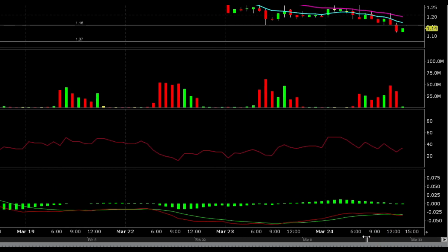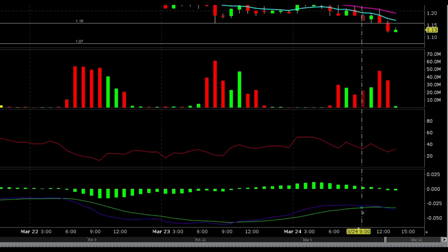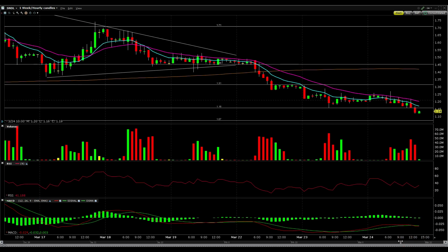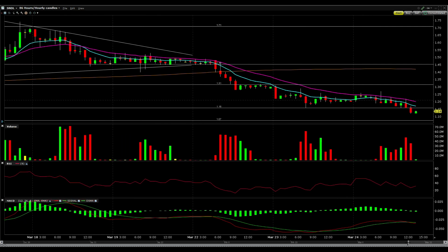And even if we take a look at the MACD, we can see how the red MACD line is crossing below the green signal line, and that's further indicating that the momentum is still in favor of the bears. And remember, guys, I'm not trying to be bearish here. I have no position in the stock as of now. I'm just breaking down the technicals how I see it.